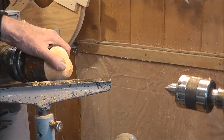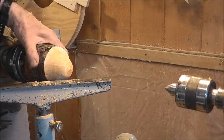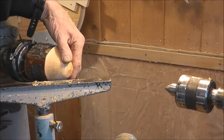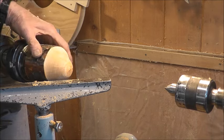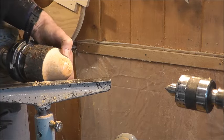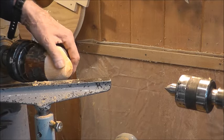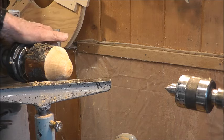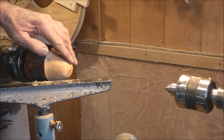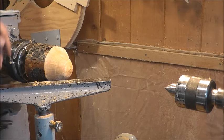Okay, and that got rid of that little point from the center drill there too. So it's got a nice grain to it there. This side you can see the rings, and this side it's kind of spalted with the tension of the limb. Anyway, it just needs a little bit of sanding here, and that part will be done.